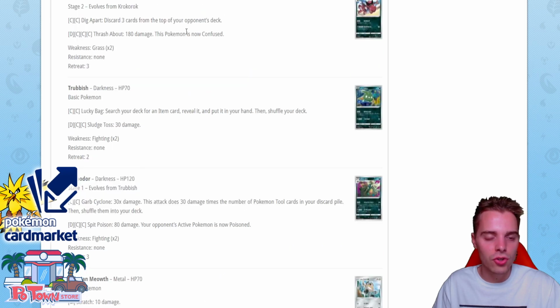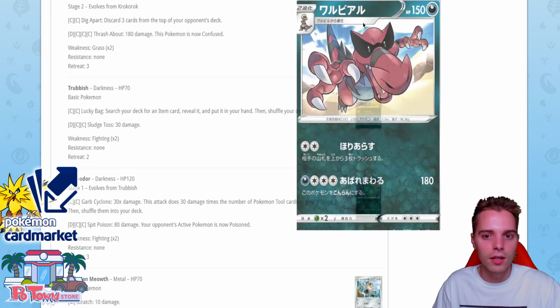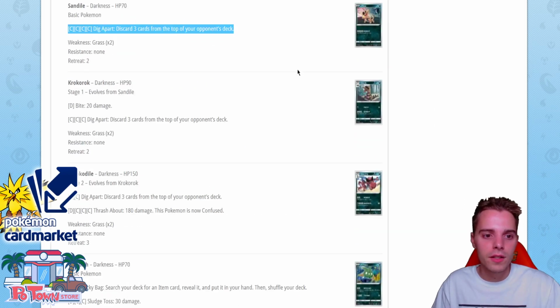Krokorok. Yeah, there's also discard cards. Discard the top 3 cards from the opponent's deck. Okay, this is better. This is better for a Twin Energy.